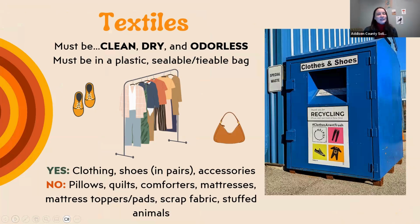This is for a couple of reasons. While we want to trust that everyone is bringing in clothing that isn't moldy or has another vector on it, like a bed bug, we cannot be 100% sure. The plastic bag that can tie shut prevents any mold or other vectors from spreading to all of the donations that we get in until our textile bin is picked up.